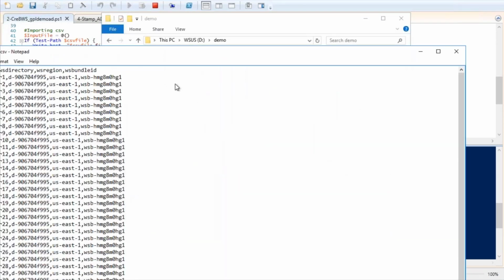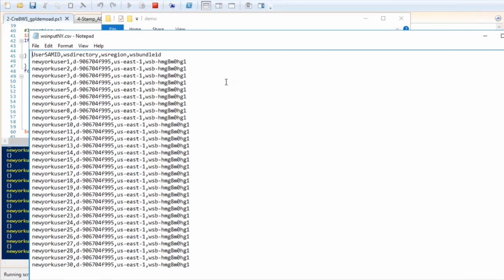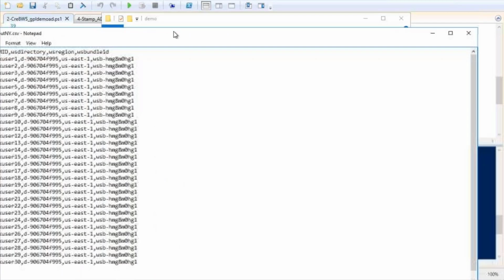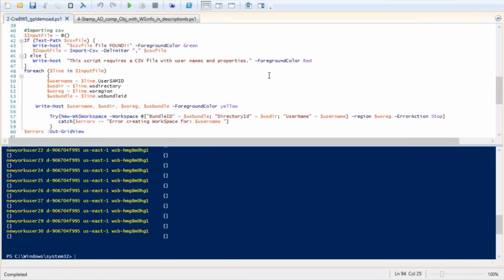So let's look at this file here. What you can see is it's a pretty simple CSV file. I'm putting a user ID, the directory service ID that you establish on Workspaces. We're going to go over these components. Which region? US East in this case. And what's the bundle ID, or the OS and application set and hardware type, that I'm going to provision for these users. And so with that, it looks like the script is done.